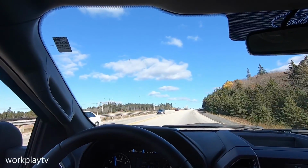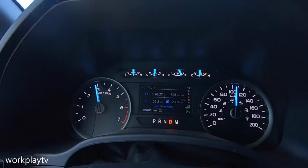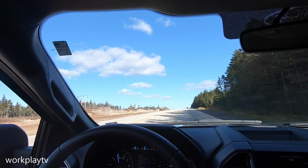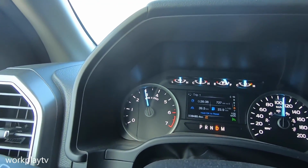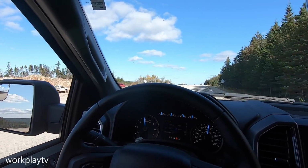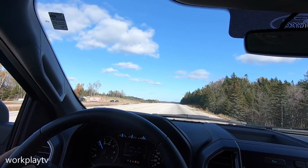No problem whatsoever. That is a nice thing about the Fords. It does give you the indicator and shows you what gear you're in. Yeah, 6th gear is its sweet spot for sure. We're at about 2,900 RPM, getting close to 3. That is the sweet gear right there. That's like 4th gear, even 5th gear in my Super Duty.